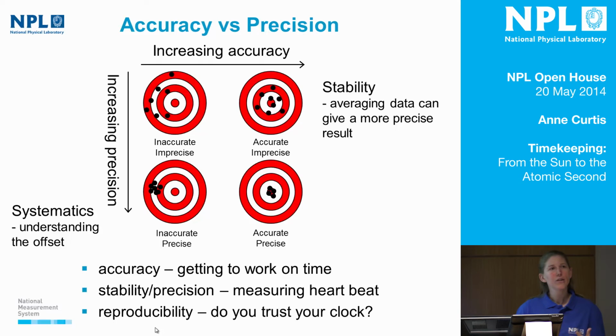And then there's a third thing that we like to talk about, which is called reproducibility, and that really has to do with how much do you trust your clock. If you're trying to compare your clock to other clocks, how does it hold up?